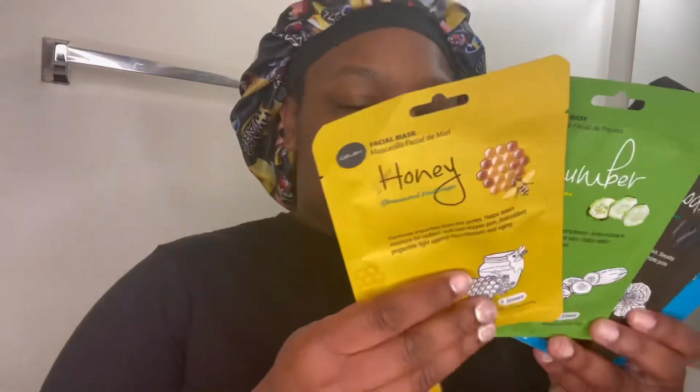So tonight, guys, I'm going to be trying on new face masks. My mom gave me these face masks that she wanted me to try. I think she got them from Ross, but they're all made by the same person. Some are Spanish or French, but she gave me four different ones. So I wanna try them out with you guys.